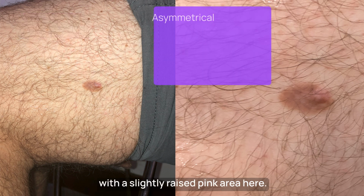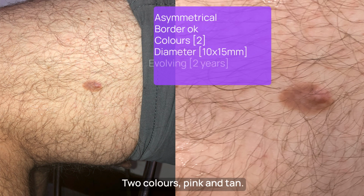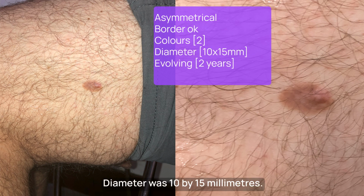It's asymmetric with a slightly raised pink area here. The border I think is regular though. 2 colours, pink and tan. Diameter was 10 by 15 millimetres.